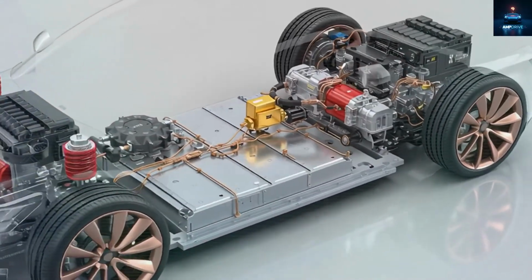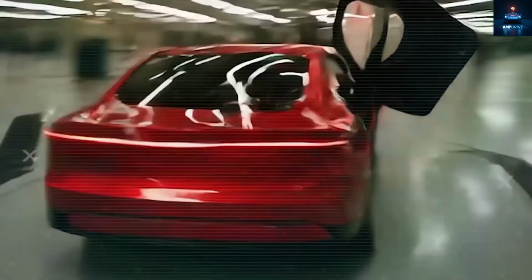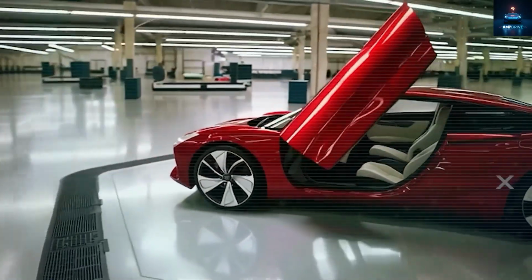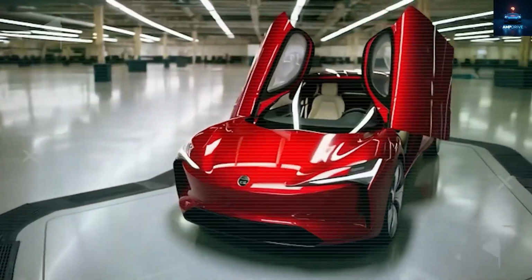Tesla's main rivals like BYD, General Motors, and Hyundai are still relying on older battery types. Tesla is not just keeping pace, it is pulling ahead by an entire generation of battery innovation.